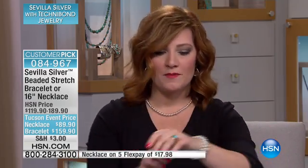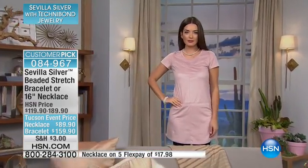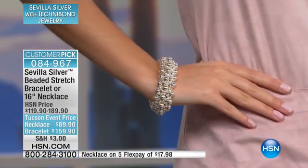We're looking at the length, as Paul said, 16 inches in the length. You do have that 2.5-inch extender. The bracelet, by far, I think how innovative the design is and the way it stretches when you see it on the wrist. I love that I don't have a closure to mess with, Paul. It's so easy. You don't need a man to get your bracelet on.